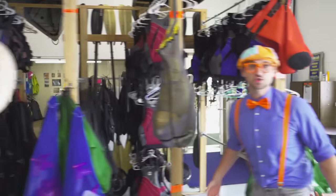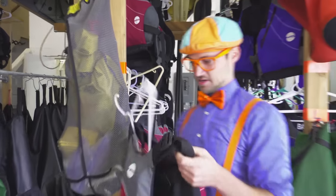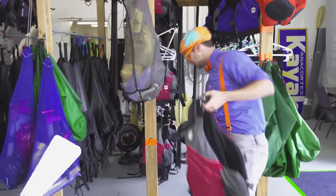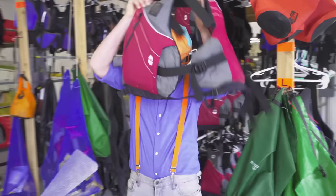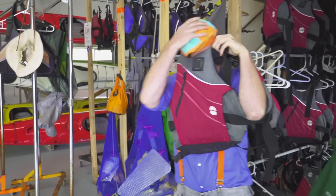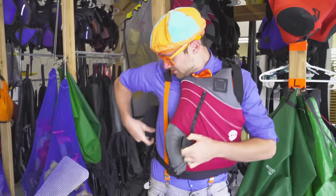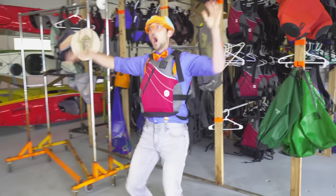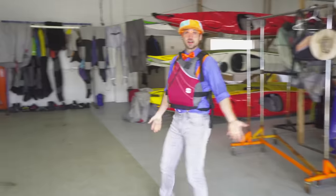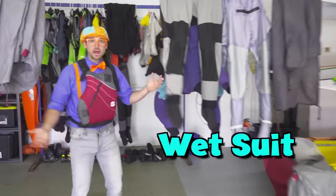Whoa. Hey, let's try on a life jacket. Okay. Take it off the hanger. All right. So this is a life jacket. Whoa. And life jackets are really useful when you're near and on the water in boats because they keep you afloat if you're in the water. So then you don't have to go, oh. And sometimes if the water is really cold, you might wear a wetsuit.